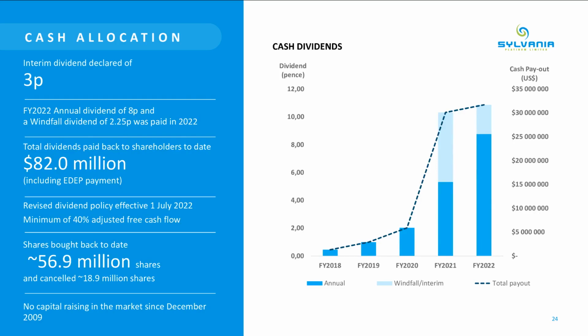And looking at how the company returns value to shareholders, we're very pleased that the board has revised the dividend policy, and the company now has a clearer, more model-friendly policy. The new policy states that the board will distribute a minimum of 40% of the company's adjusted free cash flow for a financial year. We'll split this into an interim dividend at half year of about 1/3 of the forecast adjusted cash flow, and then a final dividend of approximately 2/3.